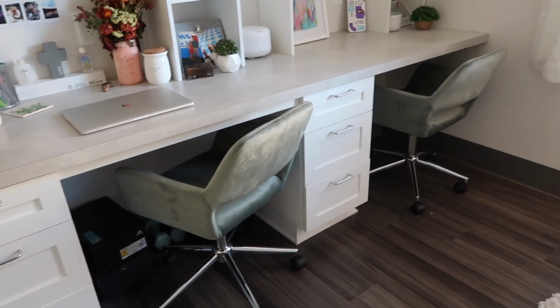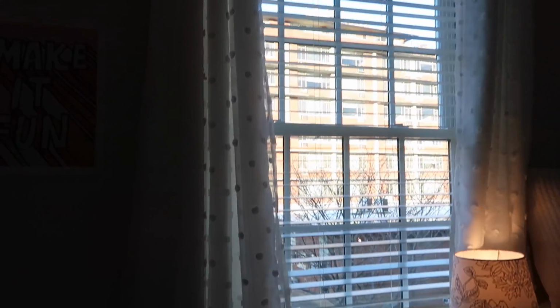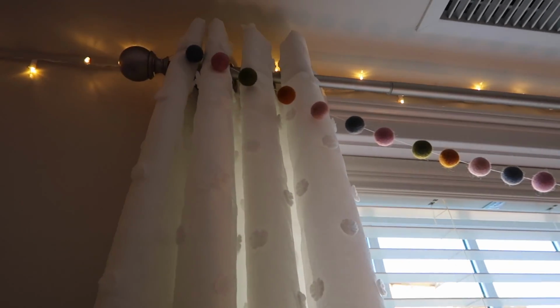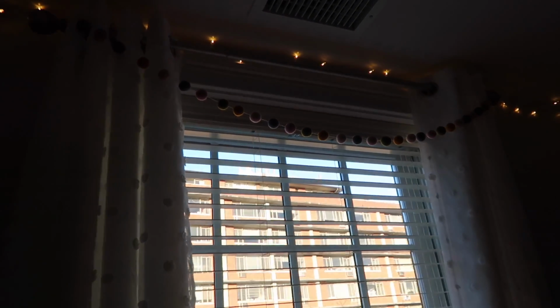We want it to be a little different, so we got these olive green desk chairs. I think they're so cute and they're so comfortable to sit in and just really fun. At the center of the room, we have this large window, and it's so nice to get some natural light in. We just have white curtains. They have little polka dots on them. It's a little sheer fabric in front of it. And one of my favorite things is I got this custom pom-pom string off of Etsy, and I got it with green and yellow and pink and gray to tie all the colors of our room together. And I think it's just a nice touch to make everything coordinate.